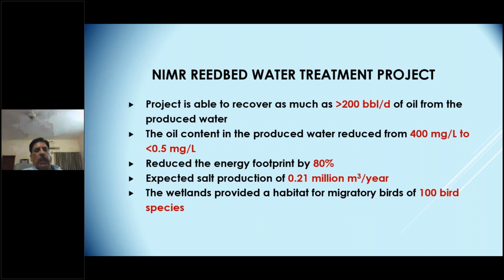So it was a reed bed water treatment project. What they have done is they have skimmed the oil, as the concentration of oil in this produced water was very high, like 400 milligrams per liter, and they reduced it to 0.5 milligrams. So they reduced the energy footprint by 80%, with expected salt production of 0.21 million cubic meters, and the wetland provided a habitat to more than 100 species.